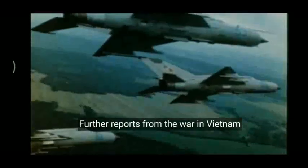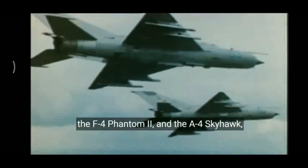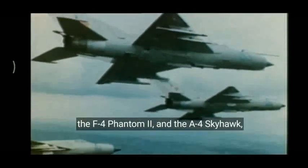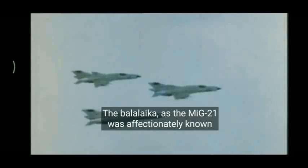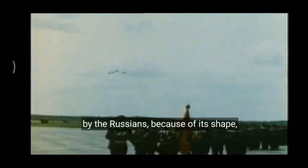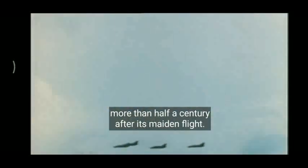Further reports from the war in Vietnam indicate that the MiG-21 did well against the F-4 Phantom II and the A-4 Skyhawk, but less so against the F-15 Eagle and the F-16 Fighting Falcon. The Balalaika, as the MiG-21 was affectionately known by the Russians because of its shape, was flown in some 50 countries, and it still serves many nations more than half a century after its maiden flight.